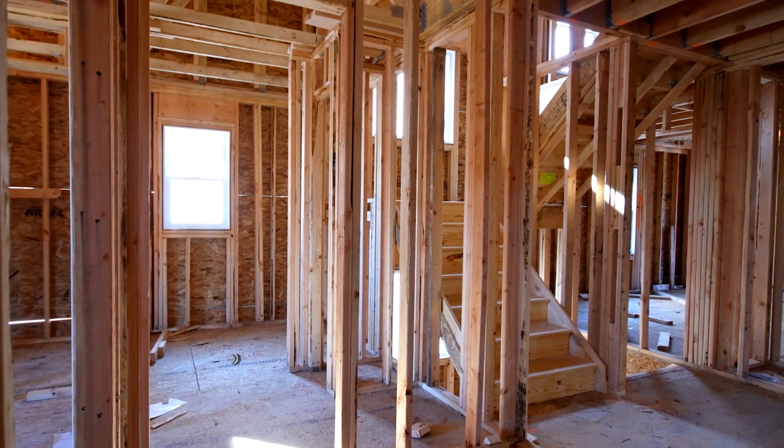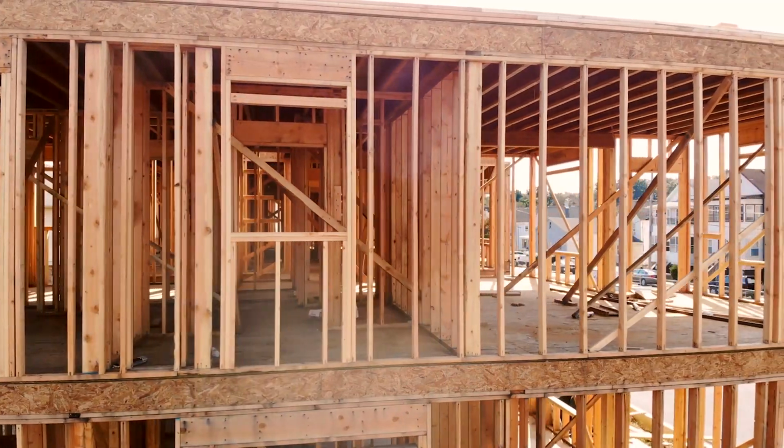The next phase is going to be the framing of your home. This is going to be the first visual representation of what your home is going to look like. In this phase, the walls, the roof structure, and the roof shingles are installed. The window and the door units are also installed during this phase.